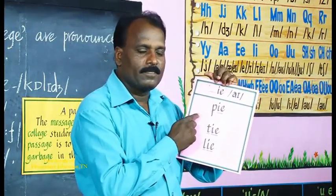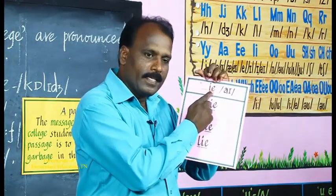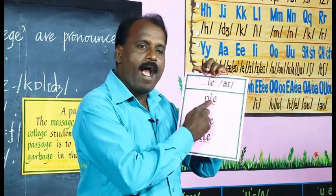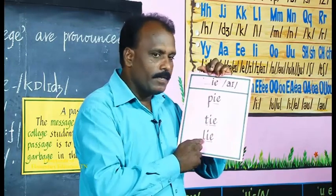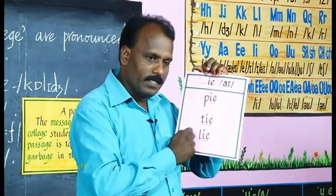look at this code. The combination of the letters I and E sounds as I in the final position. P, I, pi, t, I, tie, l, I, lie. Children, please read the words.